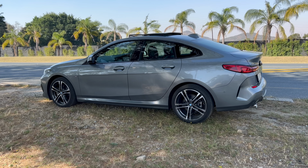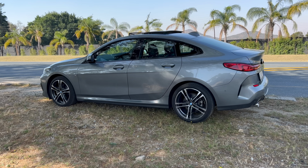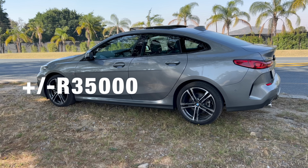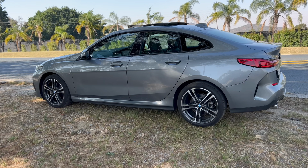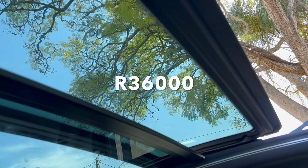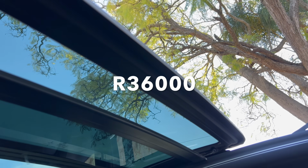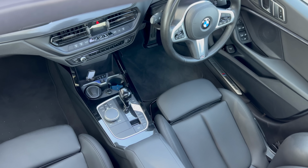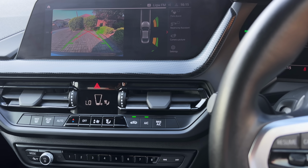The rims you are looking at are part of the M Sport package, which also adds an M Sport suspension, and for that you will pay plus minus 35,000 rands. If you like sunroofs, a panoramic sunroof is part of the deluxe package, and it costs 36,000 rands. But you don't only just get a sunroof. The package also includes a hi-fi loudspeaker system and park assist.